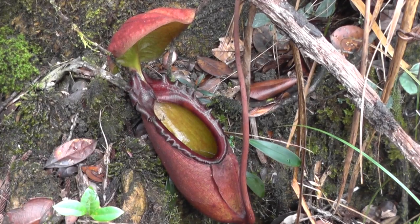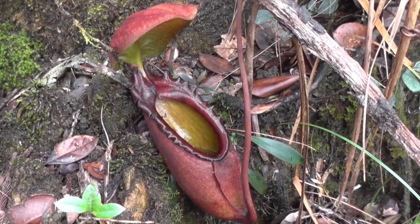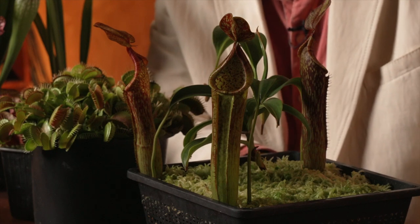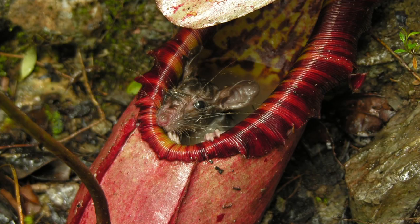This is an example, and as you can see, the pitchers develop completely differently. They grow on the ends of these long leaves here. But the biggest species of these can produce traps over 30 centimeters tall, and animals as big as rats have been known to fall inside of them, drown, and be digested and eaten.